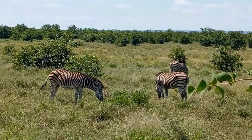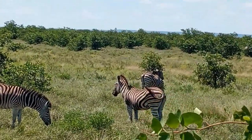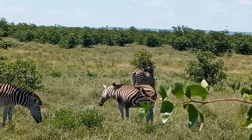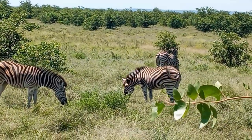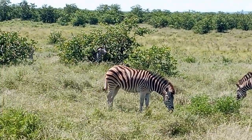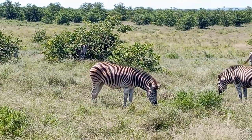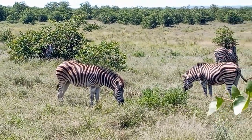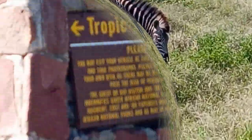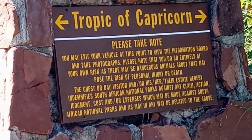Right, there's some zebra. There's a smaller one over there. Mother, I think. There's one hiding in a bush over there as well. So we haven't seen very many animals, but yeah, it's been good.